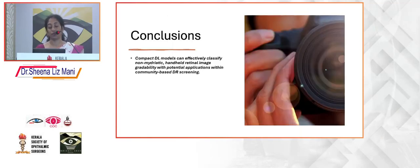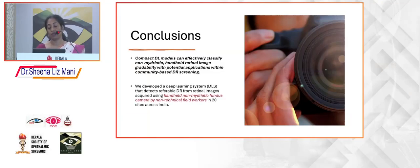And to conclude, from both these papers together, compact DL models can effectively classify non-mydriatic handheld retinal image gradability in the community setting, so each word is important. It's not a trained person going into the community and getting the images done. And also, we developed a deep learning system that detected referable DR from retinal images, again using a handheld non-mydriatic fundus camera, by non-technical field workers. The image-based approach outperformed all the risk factor-based models. So at the end of the day, ideally, a retinal image would be the best way to identify STDR. However, even risk factor-based models work, but not to that extent.